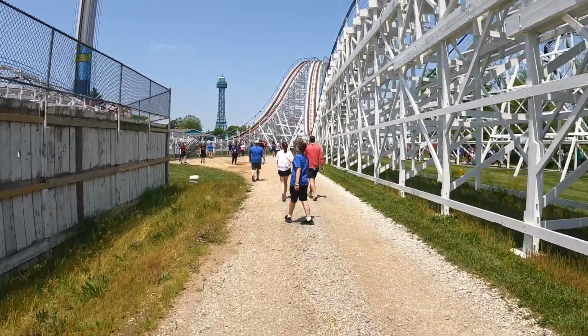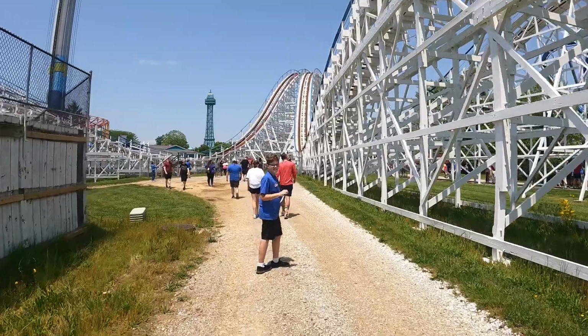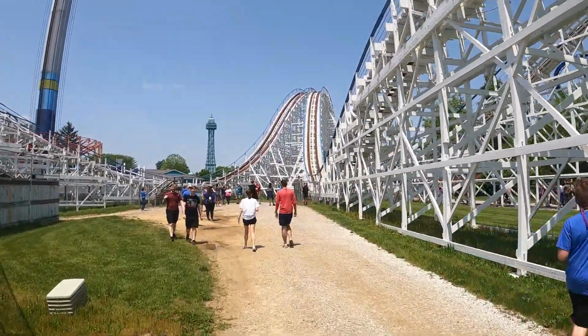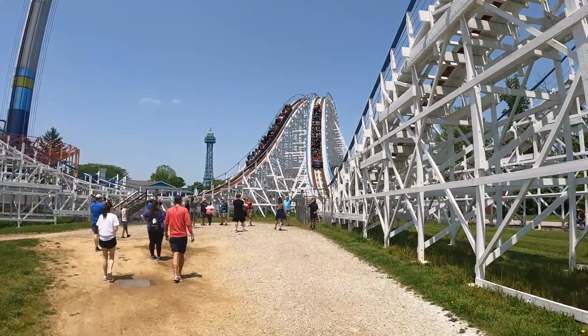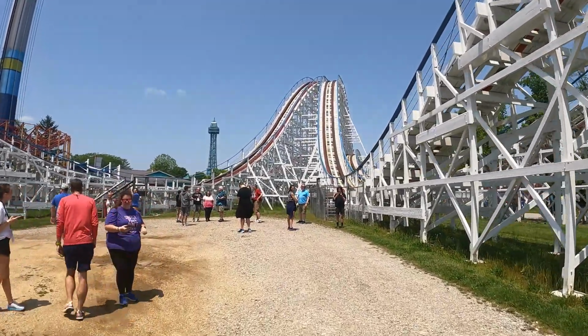Alright, we're coming up to one of my favorite parts of this behind the scenes tour. It's what I call the crotch of the roller coaster. This is where the two sides separate. The red and the blue, you can see them coming right now. And there they separate. One goes right, one goes left.